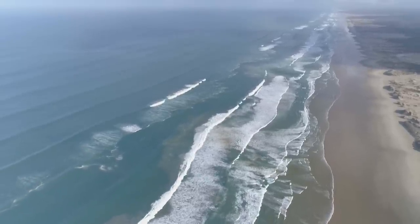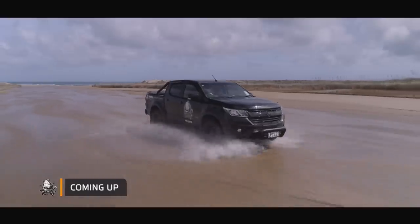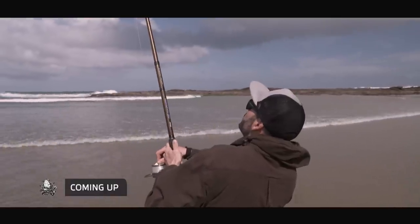Sometimes you need to wade through the kahawai and just wait for the snapper to come on the chew. It's just a case of hanging in there. Seems to be what's happening at the moment. Oh yeah, boys, good fish. That's a goodie off the beach.